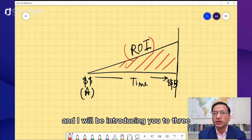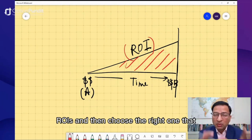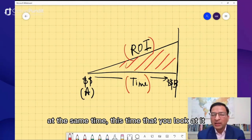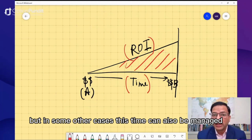I will be introducing you to 3 methods to find out ROIs and then choose the right one that actually applies to you. At the same time, this time that you look at, in some cases, yes, it cannot be shifted, but in some other cases, this time can also be managed.